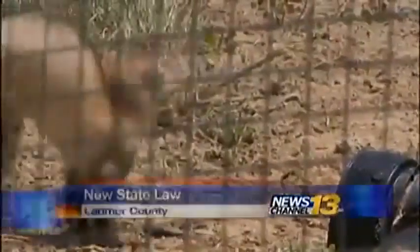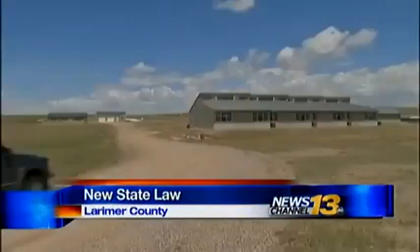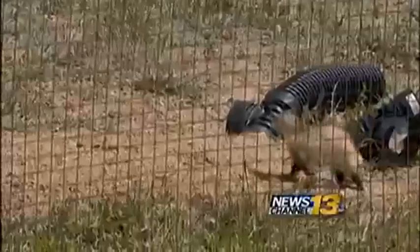The black-footed ferret is the most endangered mammal in North America, but now the state of Colorado is hoping to do something about it. Governor John Hickenlooper has signed a bill into law that would reintroduce the ferret into the wild. They were thought to be extinct in 1979, but a small population was found and has been raised in captivity at this ranch in Larimer County.